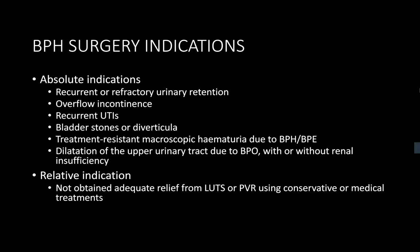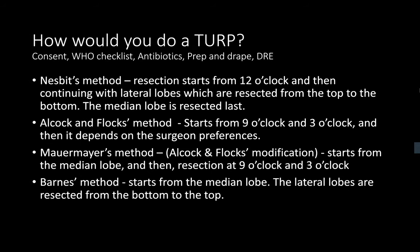If the patient is fit for general anesthesia and not using anticoagulant, then we have a lot of options. Here, the prostate size will come into play. And for this patient with a prostate volume of 80 mil, I can offer him resective surgery, like monopolar or bipolar TURP, or thulium vaporesection, or aquablation.